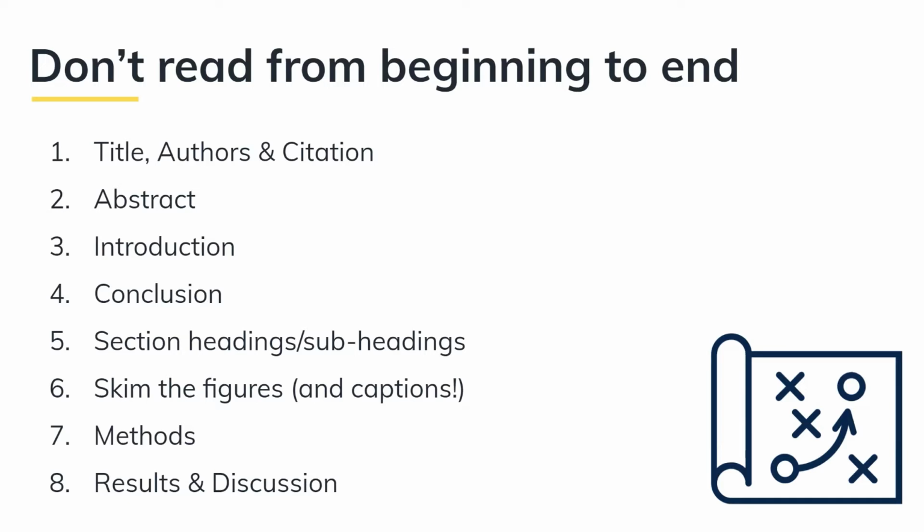So why do you think I suggest reading the methods, results, and discussion sections at the end, rather than in their normal place in the middle of the article? Go ahead and enter that into chat, or somebody here can raise their hand.